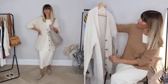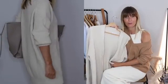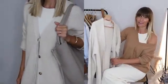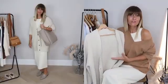Then I decided to go tonal again, but this time even more relaxed than before. So I added this beautiful cardigan that I equally got from COS recently. I think I'm having a bit of a moment with COS of late, but I just love their new collection. I think there's some really, really beautiful pieces in there. So adding this cardigan over the top instantly makes that dress feel more laid back and casual, but it still feels very timeless and sophisticated, and I still feel like me.